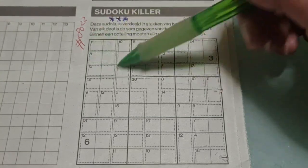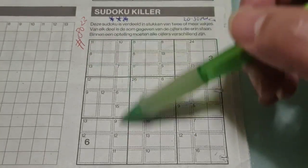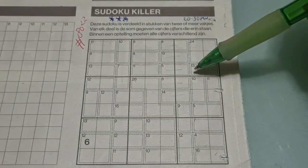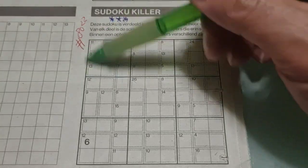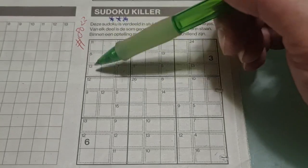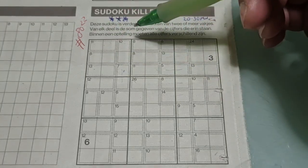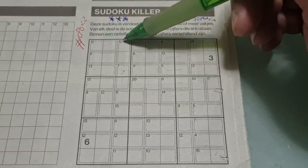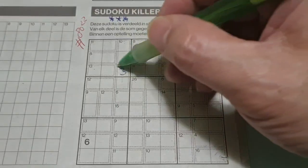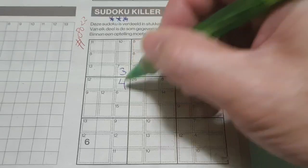What you need to know is the total sum of a big square is always 45. The total sum of a column is always 45, and the total sum of a row is always 45. This big square, if I count all these numbers, I will know what number this will be. 8 plus 13 is 21. 21 plus 11 is 32. 32 plus 10 is 42. So 45 minus 42 is a 3. In this box of 7, the combination here will be 3 plus 4.